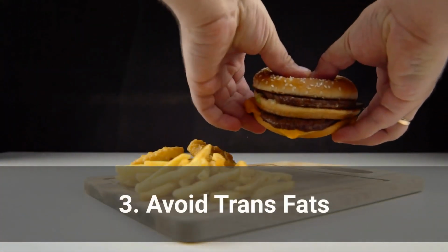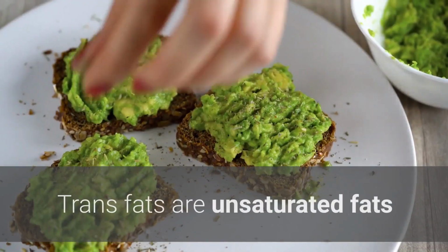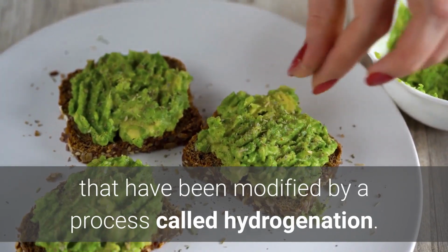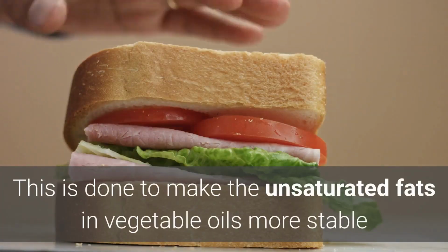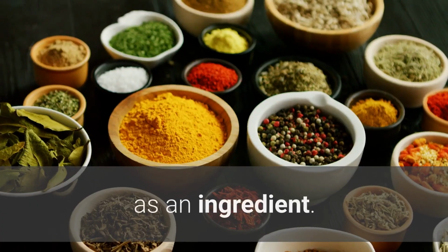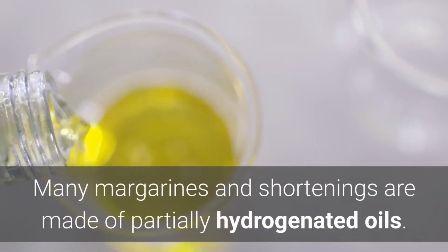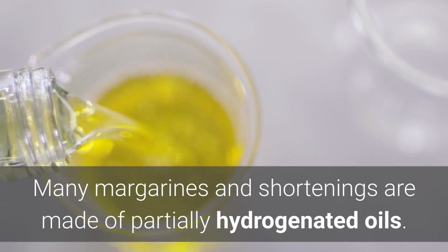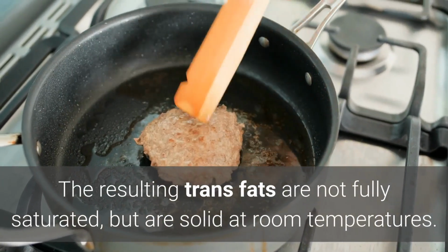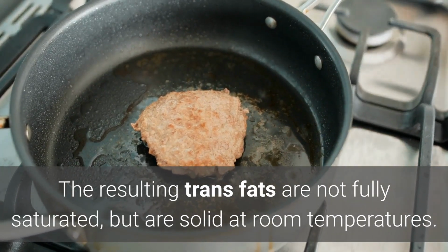3. Avoid trans fats. Trans fats are unsaturated fats that have been modified by a process called hydrogenation. This is done to make the unsaturated fats in vegetable oils more stable as an ingredient. Many margarines and shortenings are made of partially hydrogenated oils. The resulting trans fats are not fully saturated, but are solid at room temperatures.